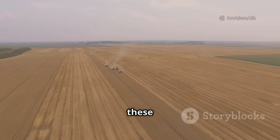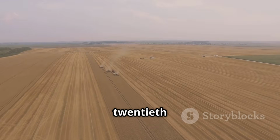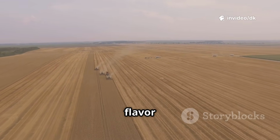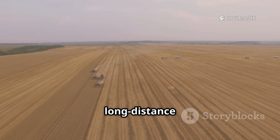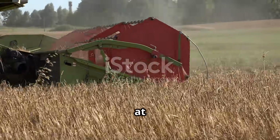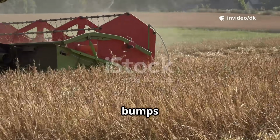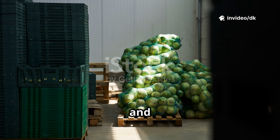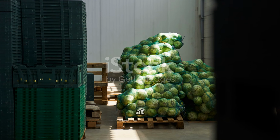The shift away from these treasured varieties was gradual, driven by the profound changes of the 20th century. As agriculture became industrialized, the focus moved from flavor and local adaptation to traits that favored mass production and long-distance shipping. Uniformity became king. Crops needed to ripen all at once for mechanical harvesters. They needed thick skins to withstand the bumps and bruises of transit. They needed a long shelf life to sit in warehouses and on store displays. These new priorities, while economically efficient, came at a cost.